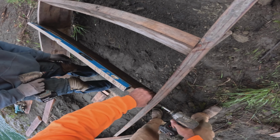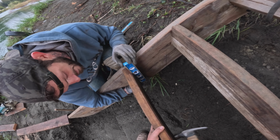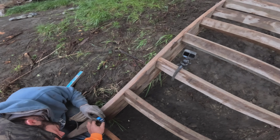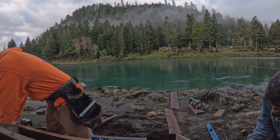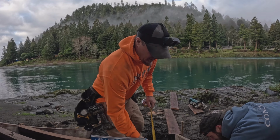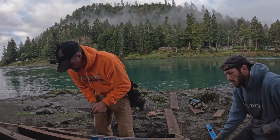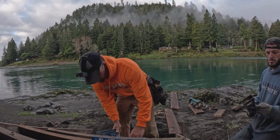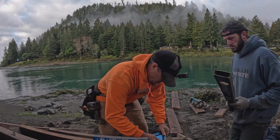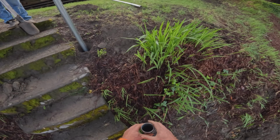There. I can't see the bubble. Your fingers are in the way. Okay. Oh, too far. Okay, right there. Big level on there. Those ones will be fine.